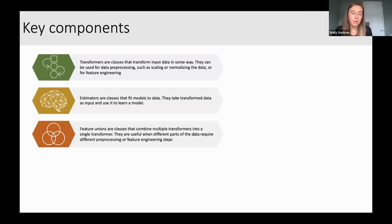Sklearn pipelines are created by chaining together transformers and estimators, as well as feature unions, using the pipeline class. By combining these, it is possible to create a powerful but flexible machine learning workflow that can handle different data types and model types. The pipeline can be fit using the fit method, as I mentioned before, and then we can use the normal predict method to get our predictions back from the model.